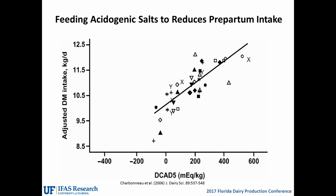One of the major consequences is the reduced prepartum intake that occurs with feeding these acidogenic diets. This is just a plot looking at adjusted dry matter intake versus the DCAD of the diet. You can see as you drop that DCAD, there's a drop in dry matter intake. This is well known, and it's a concern for us too, because we don't want those cows dropping their dry matter intake during the prepartum period. We want to maintain that as best as possible, so we have to weigh out the positives and negatives in this whole scheme.